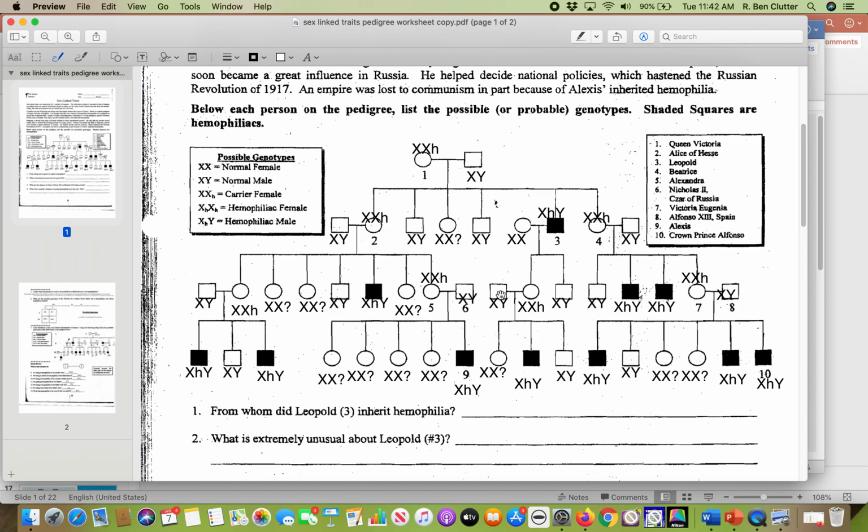All right, moving on over to this female. She has a son that has it, and she has a father that has it. I tell you to look at the father first because that's easier. Well, the father has it, so she has to be a carrier. But the son has it too. Moving along, next female right here. Father doesn't have it, but sons do. She has to be a carrier.